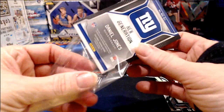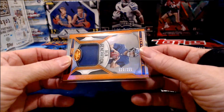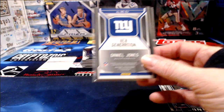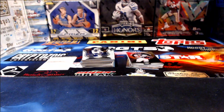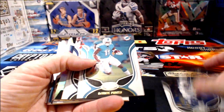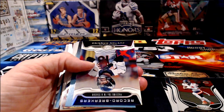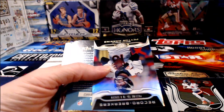Lambo Leaper, you are looking for an autograph too. All right, we'll work on yours as well. There is Daniel Jones to $299 for the Giants. A little love for New York to $199. That is Julian Love for the Giants.